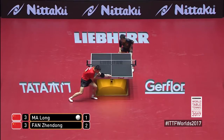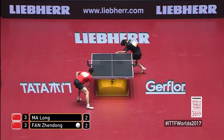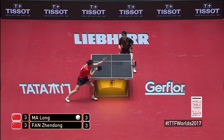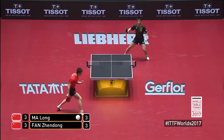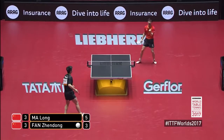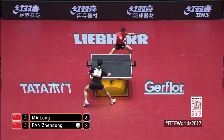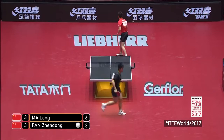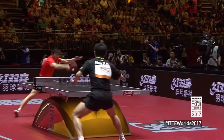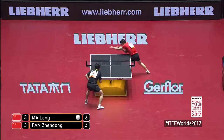Versus Ma Lin. Interestingly enough, Wang Liqin also came back from 3-1 down. Clever. Full soft ball and spinning. Excellent combination. This delivery, the racket of Fan Zhendong was shaking again. And hopefully that's going to help him to bridge.